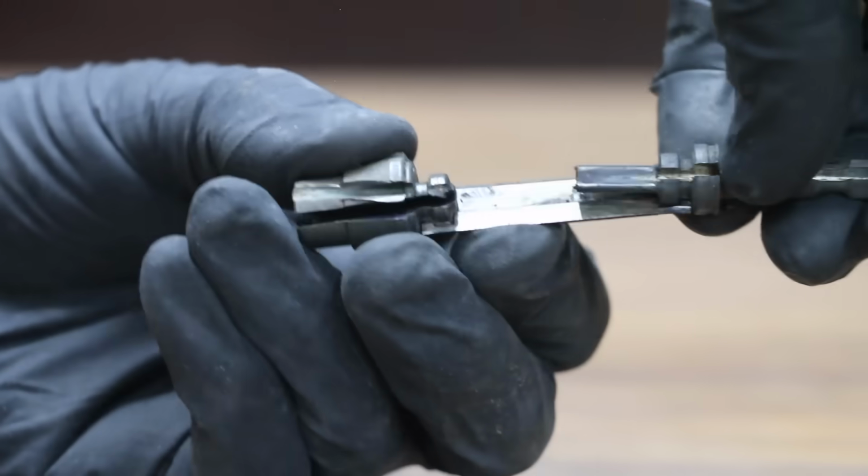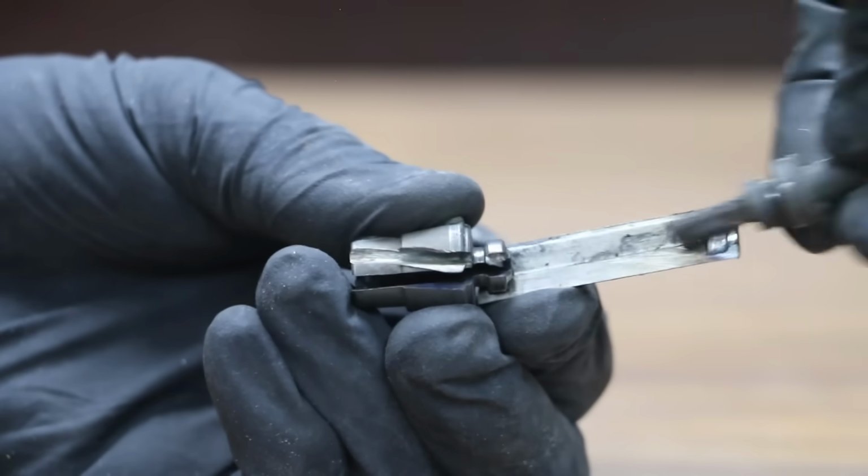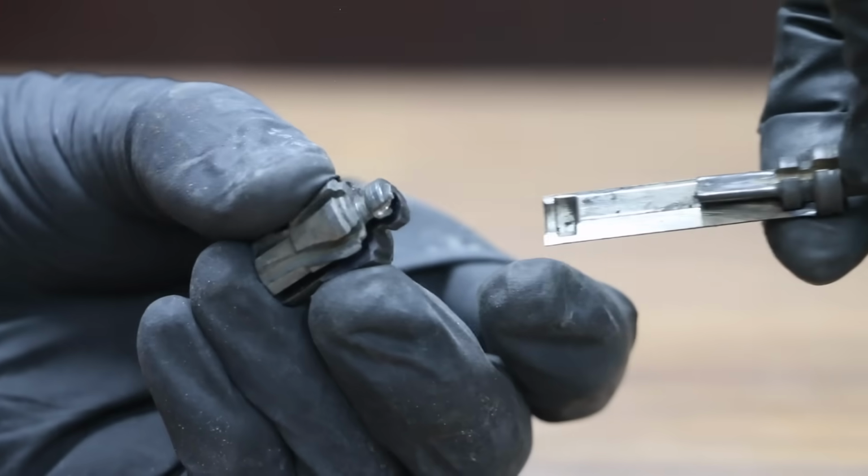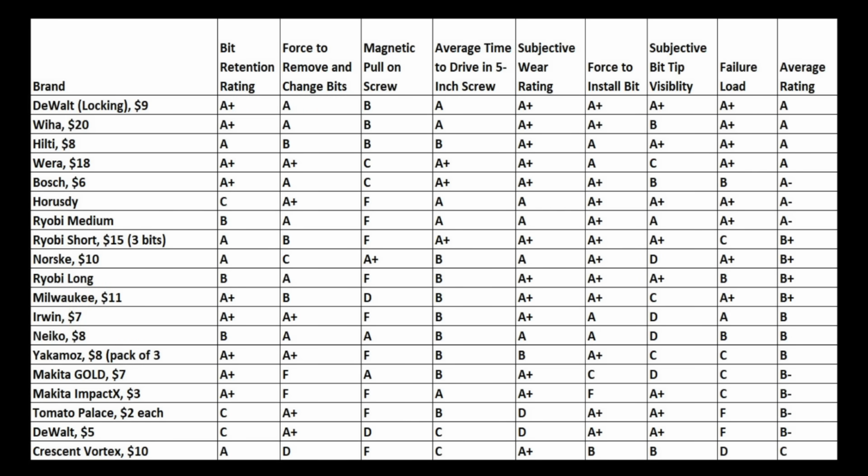As a torque limit is reached, the sleeve that wraps around both ends of the tool stretches to allow the input shaft to turn without forcing the bit holder to spin. Very interesting design. Converting performance values into an A through F grade is very subjective. However, it does make figuring out which bit holders have all the necessary features a lot easier.